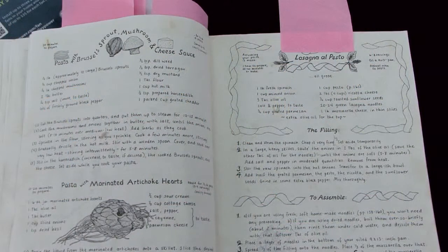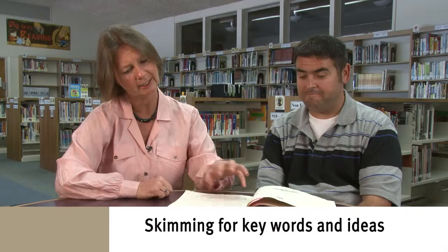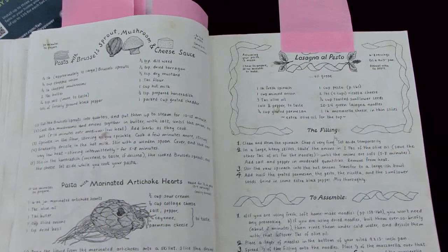What about this recipe, which is my favorite recipe? Lasagna? Yeah. But just looking at that page and sort of skimming it for keywords and key ideas, 12 steps, I know that. Exactly. There's 12 steps just in this part. And there are 4 steps here. And how many ingredients are there? A lot. Okay, so you're just skimming it, right?